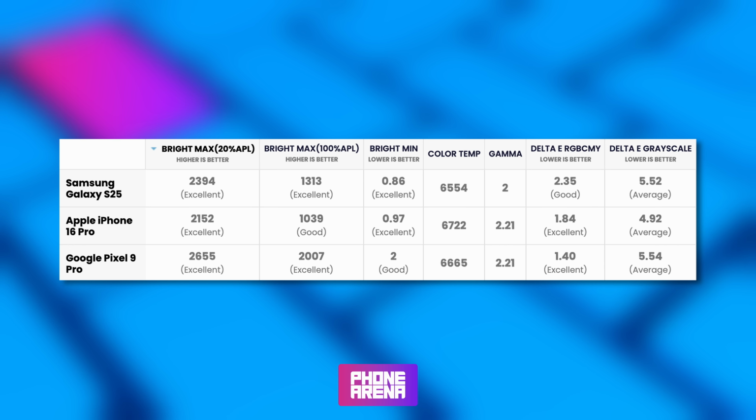But the minimum brightness on the Pixel does not drop enough. It can only go down to 2 nits, which if you use your phone in bed at night is a bit too bright. The Galaxy and the iPhone both drop below 1 nit, which is much better. Overall, I would say that display quality between these three phones is mostly a draw.